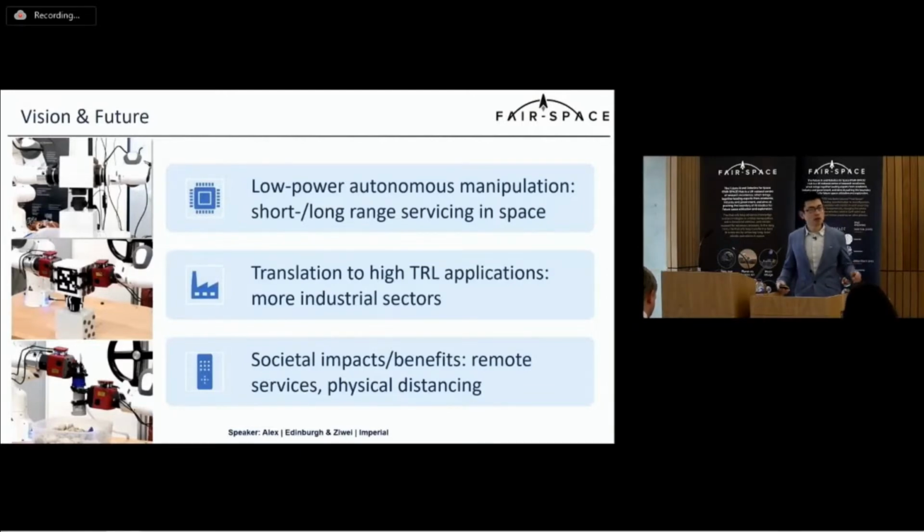And moreover, as you can see, it has been demonstrated repeatedly and successfully in the lab, so we can push the readiness level further and generate more useful applications in other industry sectors, such as healthcare, construction, rescue, disaster response, and so on. And this can generate much more societal impact and benefits.